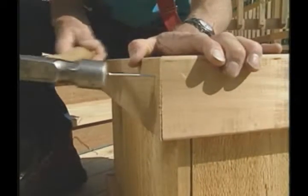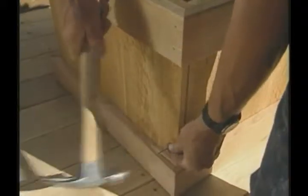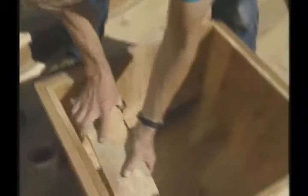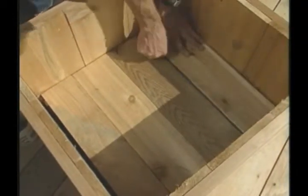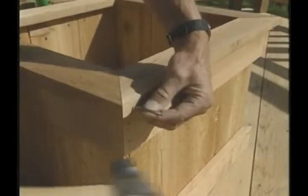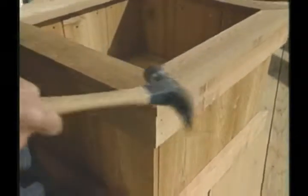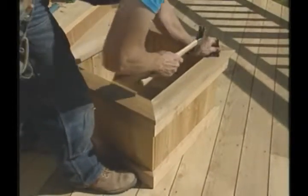Well, this planter is really easy to make. Once the sides are built, just nail it together at the top and along the sides. Add the bottom boards, leaving some space for air and drainage. Then nail in a frame around the top. Finish it off by locking all the corners and setting the nails. I've included plans for this planter in the book.